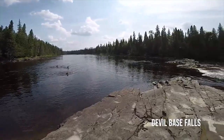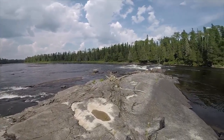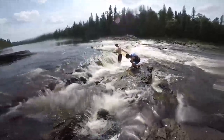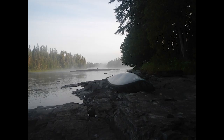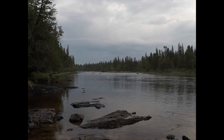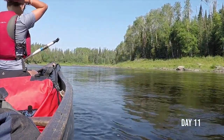Devil's Cap Rapids, or Falls, I should say. Everybody's swimming in. Z-Drag Rapids on the Missinaibi River.